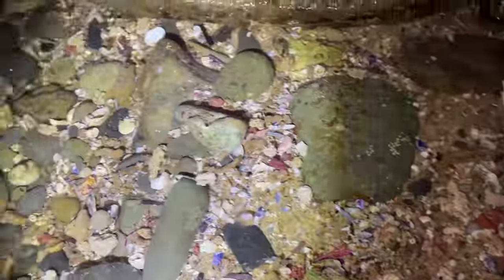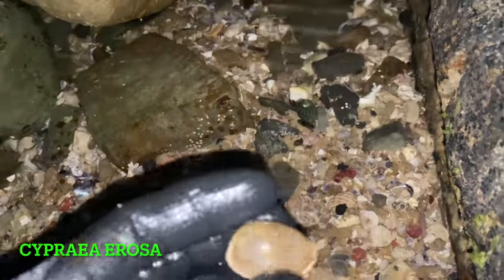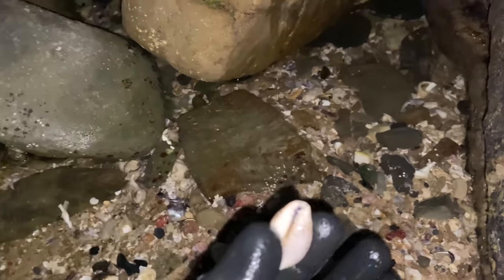I see a textile piece right there. Yeah, that seems about it. All right, let's check it out. Looks like a really, really big one. Oh, nice. That's probably one of the fattest ones I've ever seen. Awesome. Cypraea erosa, it'll probably be down on the screen, written.